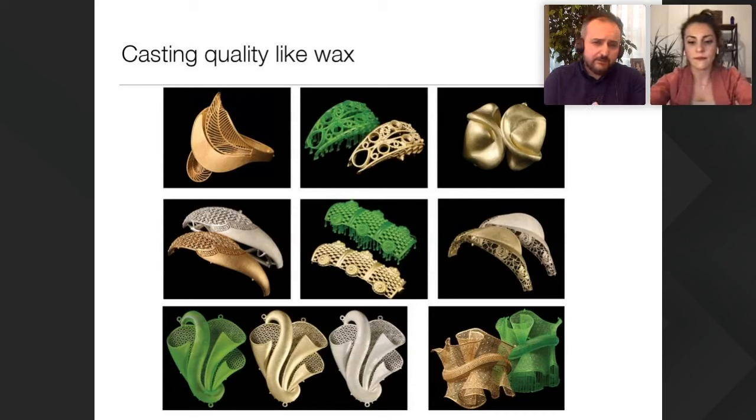So here you have some pictures of our opaque resin. Some of them are 21 karat gold, some is 18 karat, and you have also silver pictures. These are all raw pictures, not polished. As you can see, the casting quality can be really like wax, and I will explain to you later on the casting side what you can do on that.